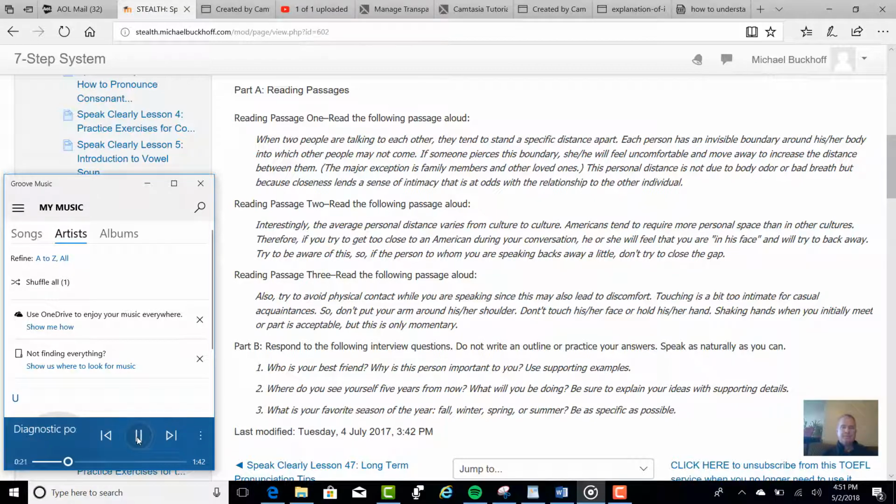Move away to the distance between them. The major exception is family members and other loved ones.